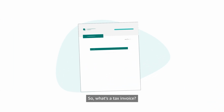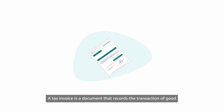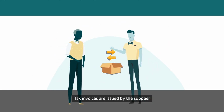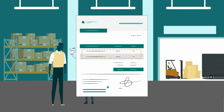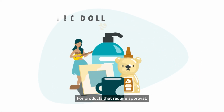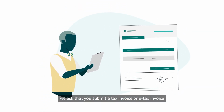So, what's a tax invoice? A tax invoice is a document that records the transaction of goods between a buyer and a supplier. Tax invoices are issued by the supplier and will typically show an itemized list of goods received, the consideration, and the terms of sale.